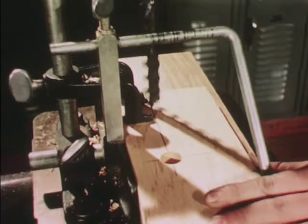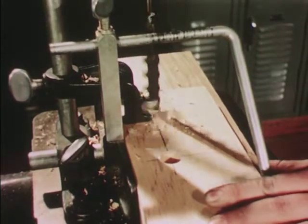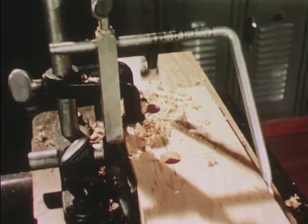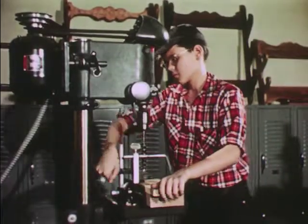Bring the drill down slowly and easily. Don't force it through. Then ease up as the drill is about to break through. And there you are. Fast, accurate work done safely.